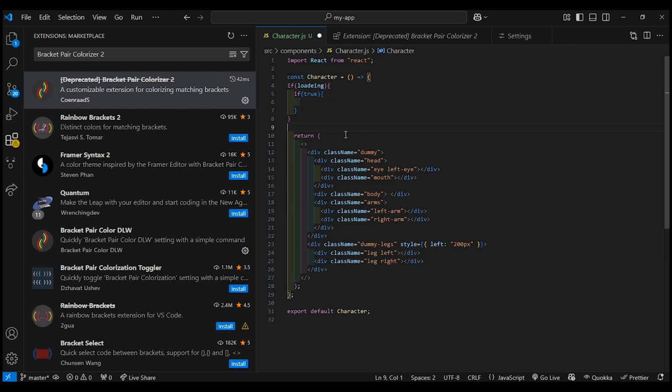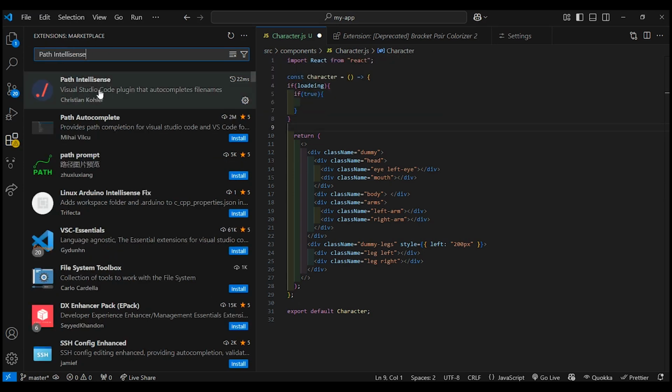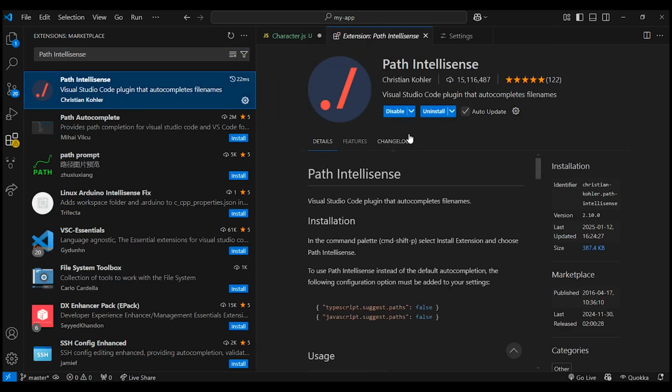blue. Finally, Path Intellisense. You write down Path Intellisense here and click on this one, and you can see everything. Instead of typing out the full file path when importing, you get autocomplete suggestions as you type. It saves time and avoids path errors. A small extension that makes a big difference for you.